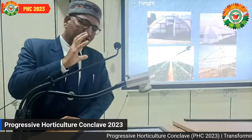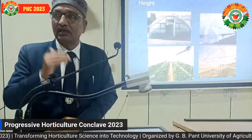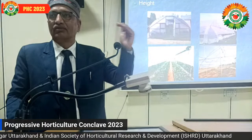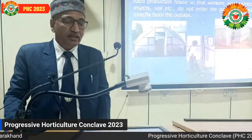And many times we have found that these designs are promoting pest incidence in the poly houses, because we converge on many points. Number one is the height. You see that there are different types of poly houses. If you see this poly house, its height is hardly 10 to 12 feet compared to this one. So whenever you reduce the height, you create a condition that favors pest and disease incidence. Again, it's ventilation, it's cladding material, it's entry point. So these are the major points where we compromise.